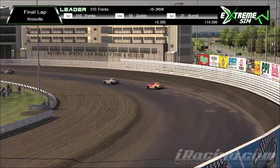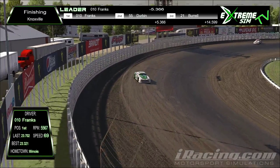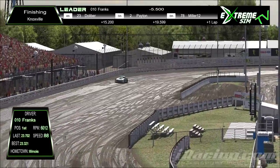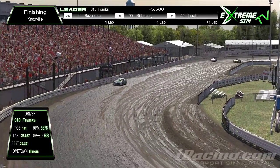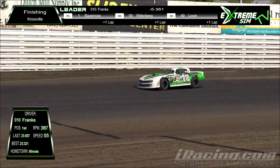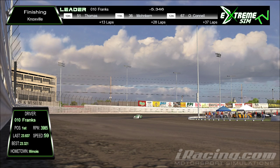Through 1 and 2 as we'll check in on the 0-1-0. 0-1-0 comes out of turn 4 to take the checkered flag. Lon will win tonight at Knoxville. Joey's going to come across the stripe in 2nd. Ed will come across in 3rd.